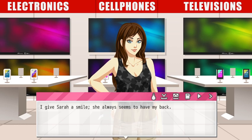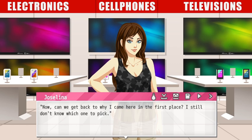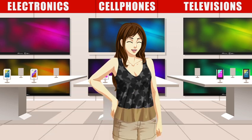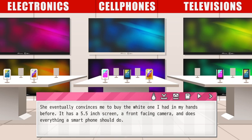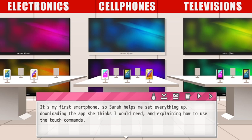I give Sarah a smile. She always seems to have my back. Now, can we get back to why I came here in the first place? I still don't know which one to pick. Sarah laughs and then continues looking for a cell phone with me. She eventually convinces me to buy the white one I had in my hands before. It has a 5.5-inch screen, a front-facing camera, and does everything a smartphone should do. It's my first smartphone, so Sarah helps me set everything up, downloading the app she thinks I would need, and explaining how to use the touch commands.